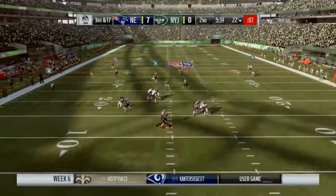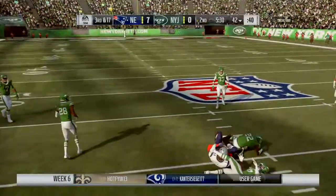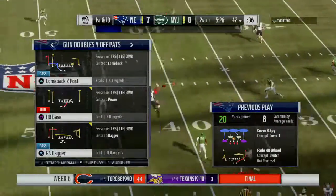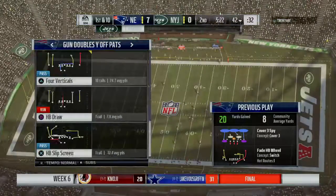To throw. Throwing left side, it's complete. And they're going to get this beyond the 40 before he's taken down. It's a gain of 20 and picking up the first.